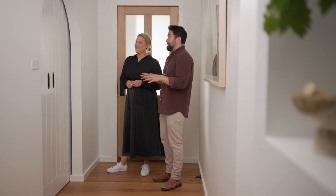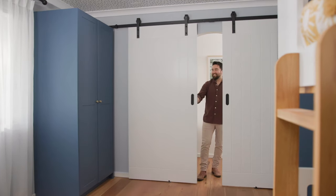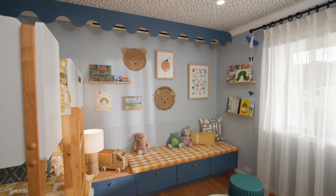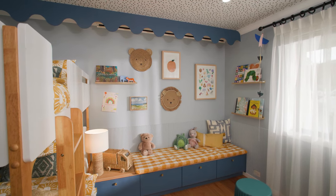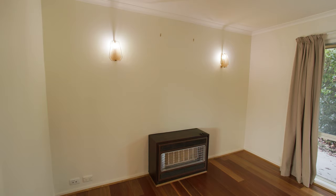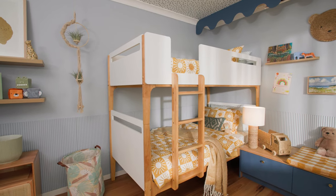Let's go into what was formerly the good room and now the kids' room. You do the honours. Okay. Ta-da! Oh, wow! What was the good room is now the better room. The gooder room, the better room. What I love is that it's the fancy living room that the kids don't go in, and now it is the dream space for kids.